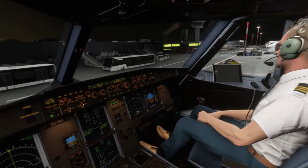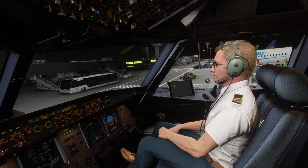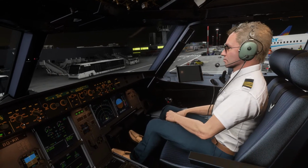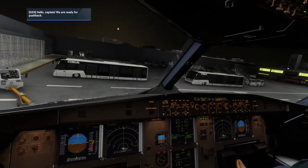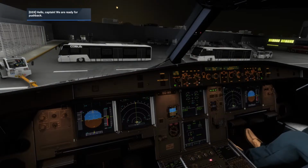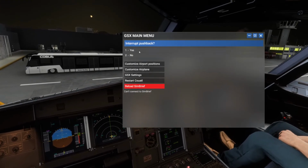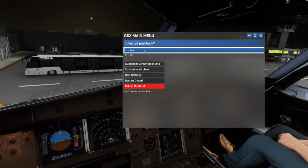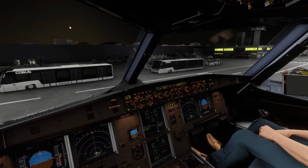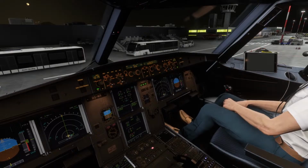That's a bit weird. Air Cairo 806. Request push and start. Hold on one sec. Air Cairo 806, Equatratus ground, pushback and engine start approved. Face southeast. Face southeast for Air Cairo 806.